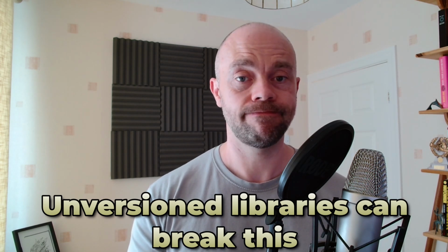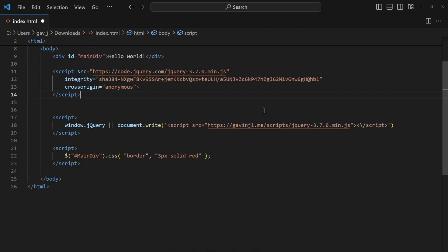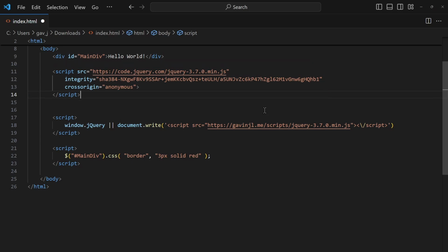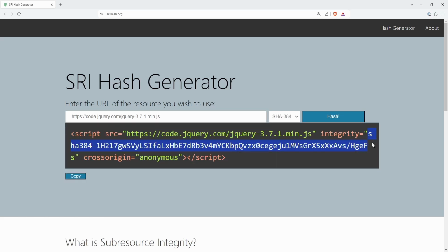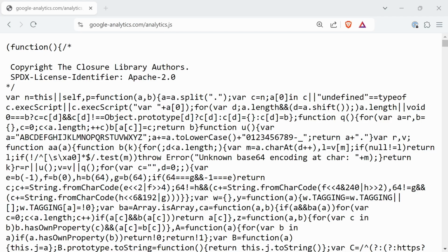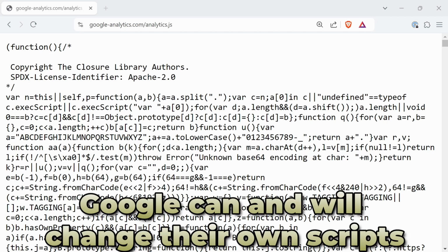Problem 2. JavaScript libraries aren't always versioned. You might load jQuery 3.7 from its CDN and add an SRI hash. When you want to use 3.7.1, you change the HTML to load that, update the SRI hash, and everything works. Some libraries don't work like this though. You might use JavaScript from a company that allows your website to access their service. Google Analytics, for example, the JavaScript loads from their website and they can change it as often as they like. If we use an SRI hash, that script will stop loading as soon as it changes.